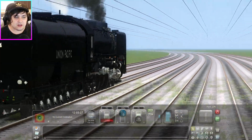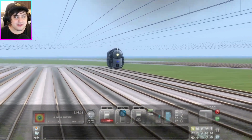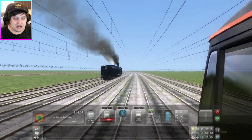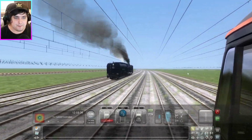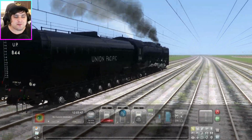Let me switch camera. I can't, oh God, I can't see anything. Where's the Hudson? There's the Hudson. It's slowing down. I can't catch up to the Union Pacific 844 right now. Come on, speed it up, speed up, speed up.